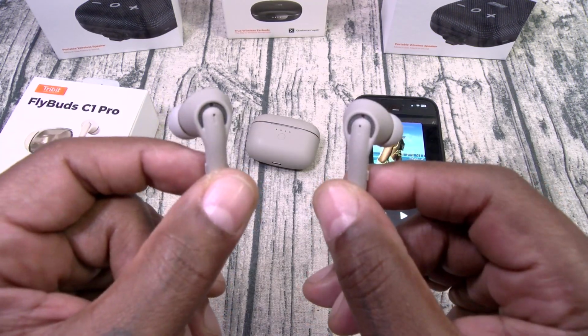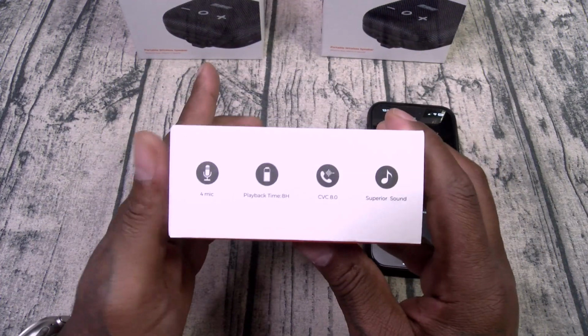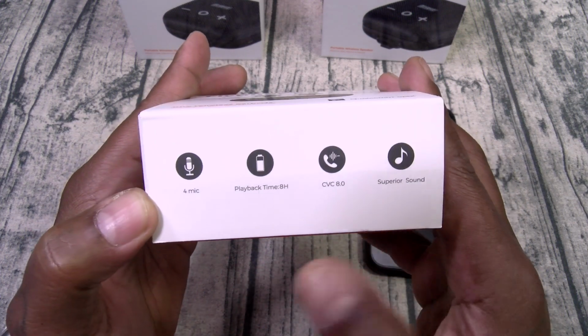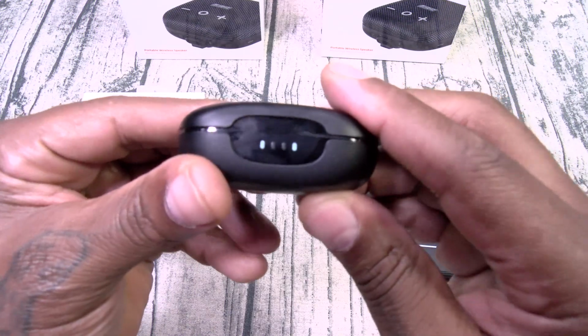Let's keep it moving. All right, so next up, let's check out the FlyBuds C2. Now these have Qualcomm aptX. You got 4 mics. The playback time is 8 hours. You got CVC 8.0 for your phone calls and superior sound. Now here's the charging case. Bang. Okay, you see the logo.